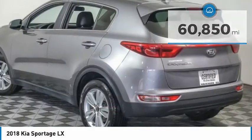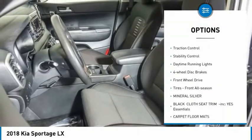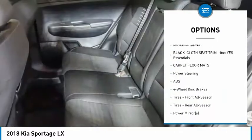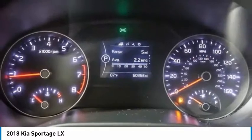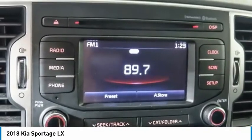Here are some of this vehicle's great options: tire pressure monitor, aluminum wheels, rear spoiler, brake assist, traction control, stability control, daytime running lights, four-wheel disc brakes, FWD, tires, front all season. This beauty will make even your house keys jealous. Drive it today.